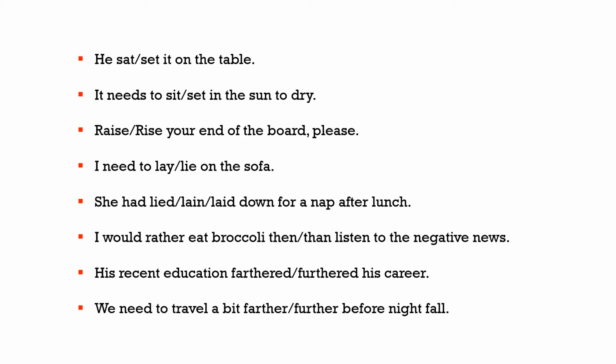He sat it on the table, or he set it on the table. Number 2, it needs to sit in the sun to dry, or it needs to set in the sun to dry. Number 3, raise your end of the board, please, or is it rise your end of the board, please? Number 4, I need to lay down on the sofa, or I need to lie on the sofa.